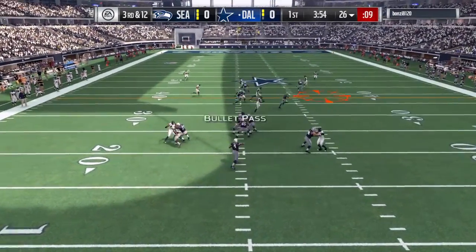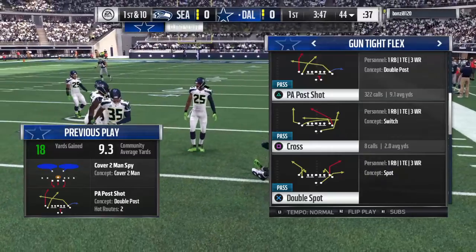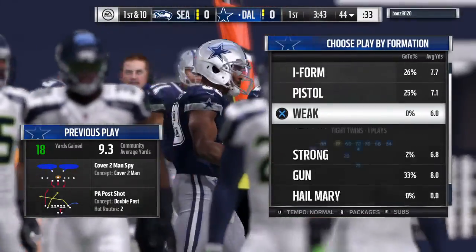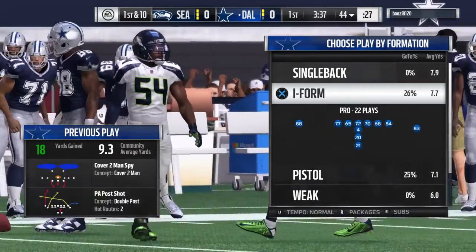Now Prescott. He completes it to Bryant. And he's going to have a first down as he's brought down at the 44-yard line. He goes for 18 there as the drive will continue. Well, the advantage has certainly shifted to the defense as we began that third down play, and they found a way to foil it and pick up a first down.